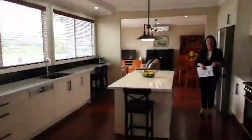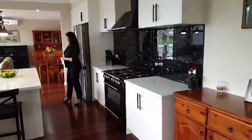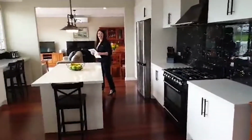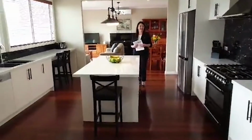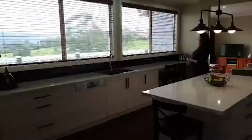This really is a MasterChef kitchen, isn't it? Between the Smeg stove and cooktop there, you've got that magnificent island bench. I'll be rolling out the pasta on that, I reckon. And not a bad place to be cleaning up and washing the dishes. Look at that view out there.